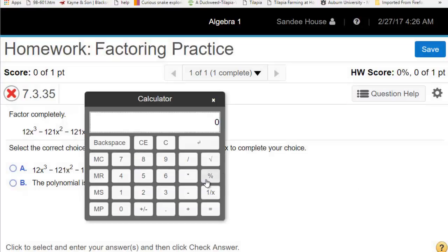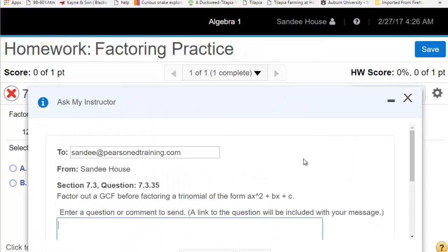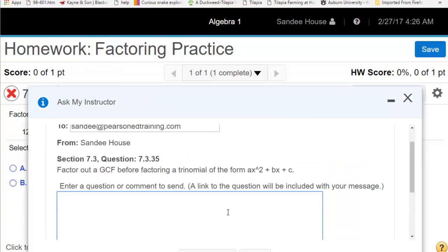Exercises will come with a calculator, a basic 4-function calculator, if you choose to leave it turned on. And Ask My Instructor is a feature that allows a student to send you an email. And once you get that email, there'll be a link to their actual exercise, and you can reply with help if you'd like to.